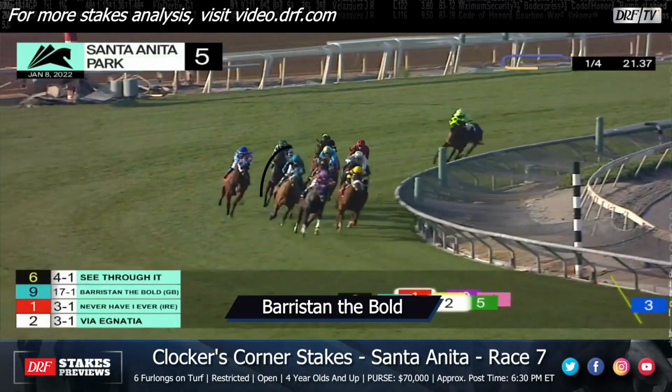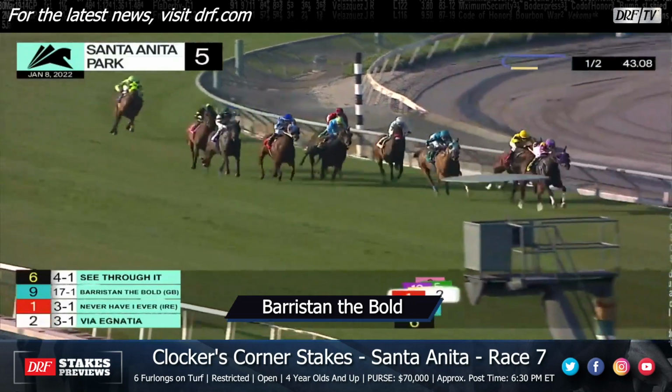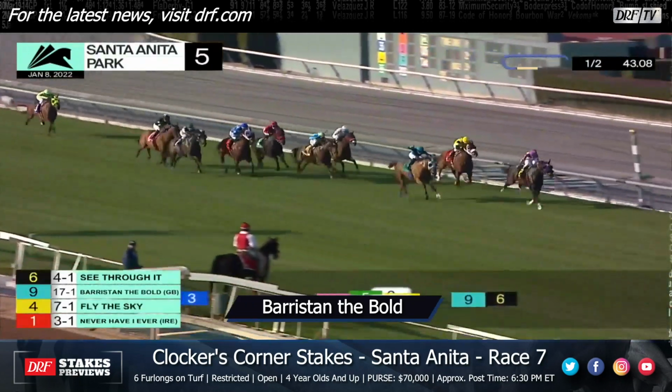He earned the highest speed figure in his most recent start, higher than any other horse's last start figure. Let's watch Barristan the Bold win a starter allowance last time out at Santa Anita. It was early last month in a $25,000 claiming starter. He got a great trip. He sat just off the very fast pace. He came to the outside.